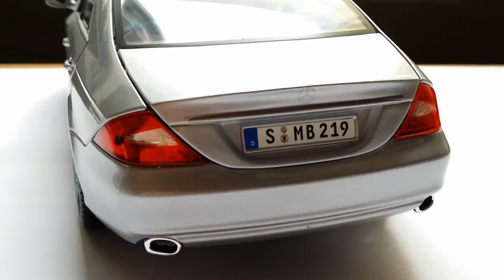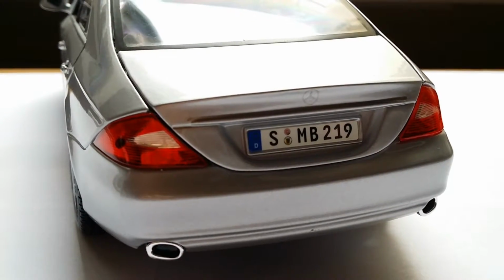Another nice detail is the fact that the door handles are separate pieces, which means that you can use a door opening tool to open these doors rather than using your fingernails. But let's first take a look at the back of this car.